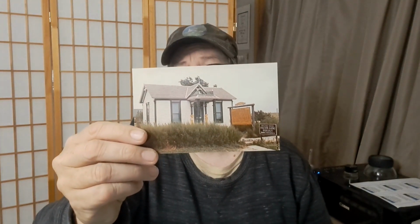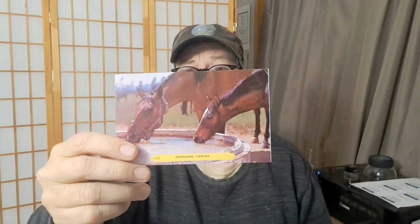This looks like a residence. Now this looks like chrome. Not sure. It says the Dalton Gang Hideout. Ooh, that's interesting. This was one of the hideouts of the Dalton Gang. And Goodland, Kansas, some horses. I think these were extras that they might have thrown in. Sometimes sellers will throw in some extras because these are chromes, obviously.